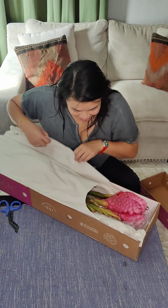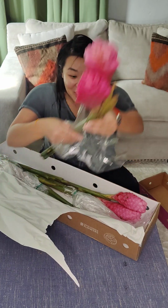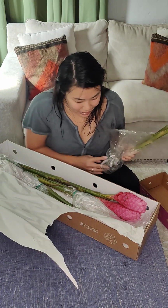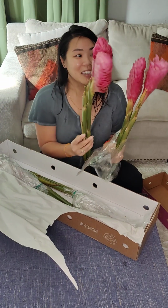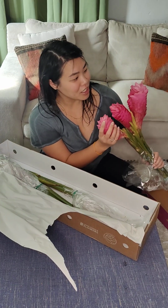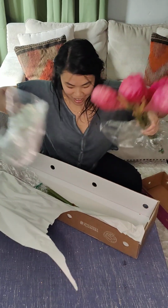Ginger flowers! Oh, aren't these so pretty? Did you know that gingers have flowers? Wow, there's so many! Oh, so cool! These are so pretty. When they're blooming and they're in the jungles, they're gorgeous. There's so many!